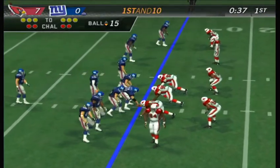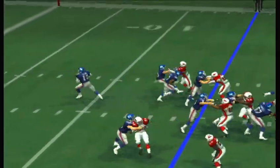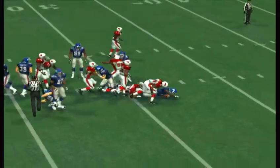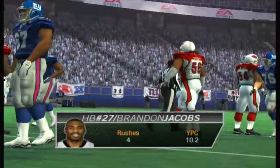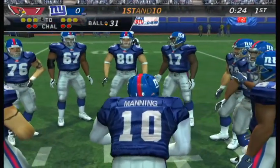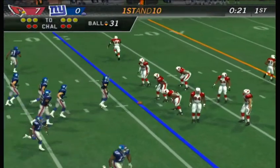First and 10. The Cardinals come out in a nickel package. He hands it off. Look at that power. It's on the ground. The Giants grab the live ball. The offense recovers its own fumble. First and 10. Ball on the 31-yard line.